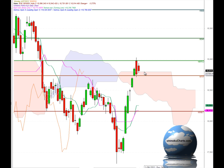Now, in Ichimoku charts terms, the market is trading up above the cloud still, so it maintains an overall positive bias, but only just. Basically, the market is pretty much neutral. We're trading very close to the cloud, so not a lot of positive bias in this market in big picture terms. The market is, however, trading up above the Kijun-sen and Tenkan-sen, which is the pink line and the green line. So the market is bullish in the medium-term time frame and the fast-term time frame.